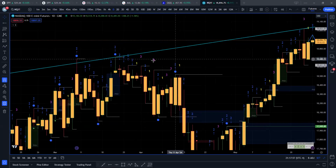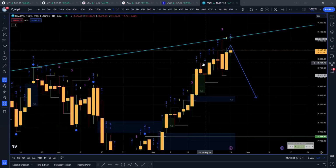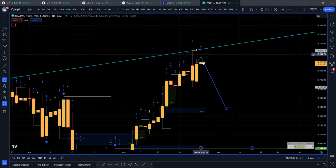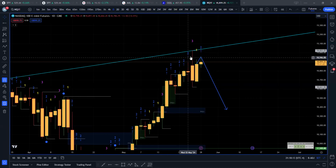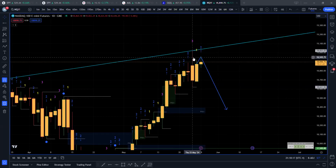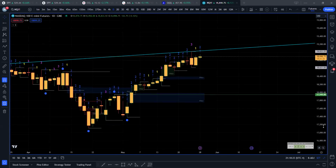We already took out external range liquidity over here. We took out this high as well and made a higher high. So when that happens, again, what's above the highs? You have buy stops. How do you know if we reached exhaustion? The wicks on the candles. When you see a wick like this, that can signify exhaustion from the upside.